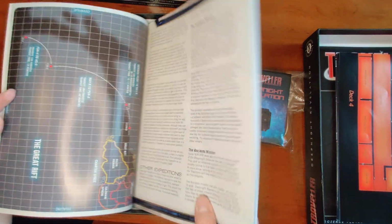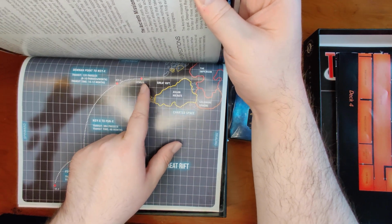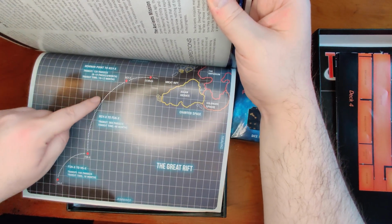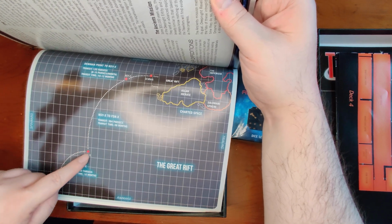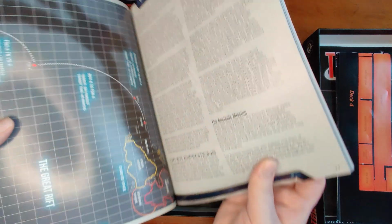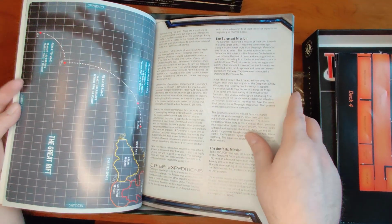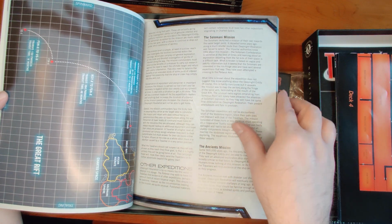Now here we have a nicer, smaller view of the overall journey. So you set off from the Great Rift, start out at Demnan, and then there's some key points along here. A long transit, 384 parsecs, 48 months, to get to FSNX, and then VSX. And there are particular reasons why you're going to those places, but those are in the intro adventure, so I won't spoil all that. And there are also other expeditions that have attempted this mission.